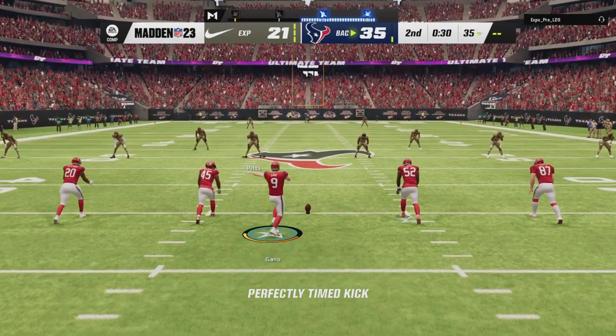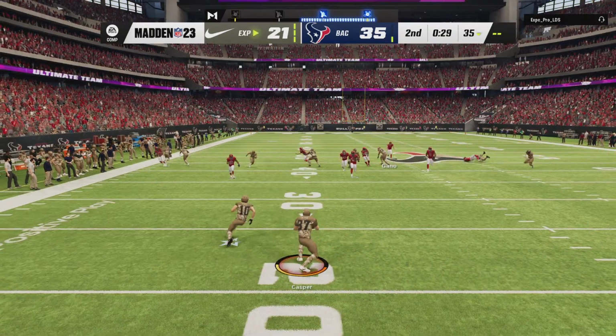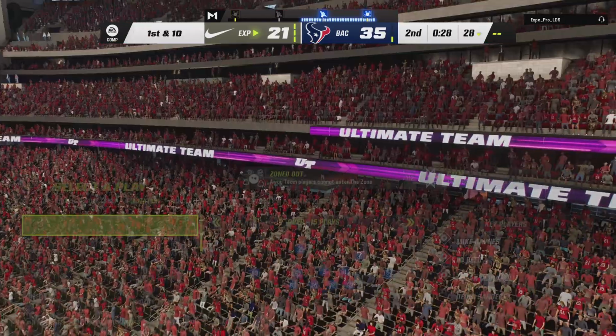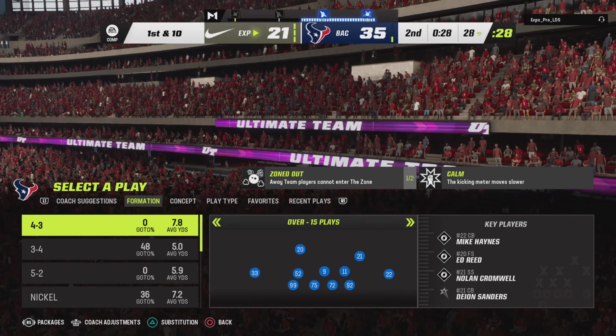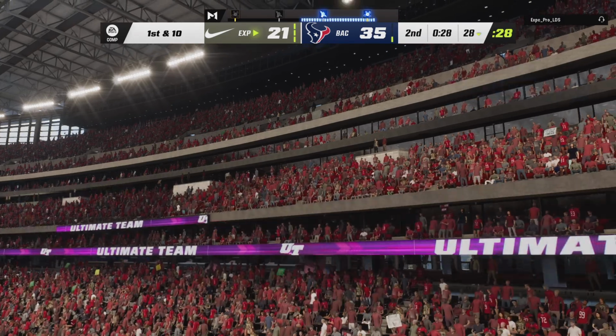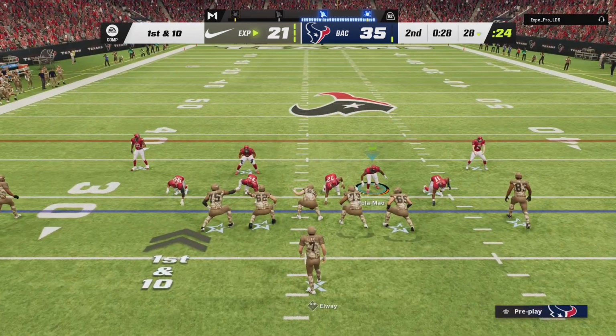So they throw the pick six. They'll get another shot at it now as this one's in the air. From way up at the 23. First down and 10 at their own 28-yard line. The offense now at the line, ready for their next drive.